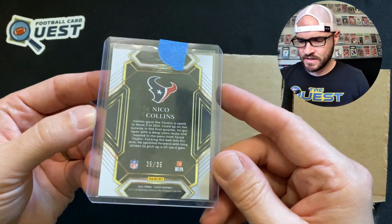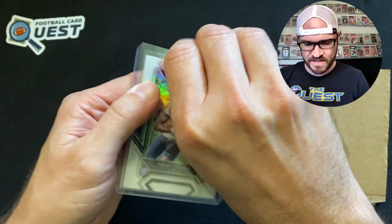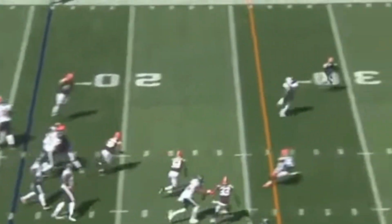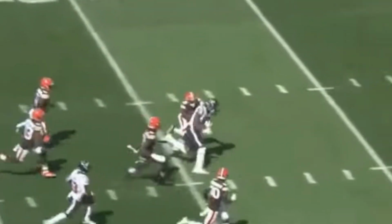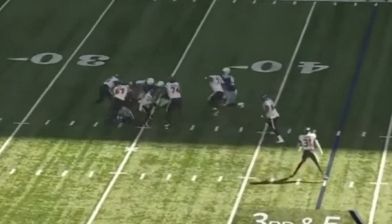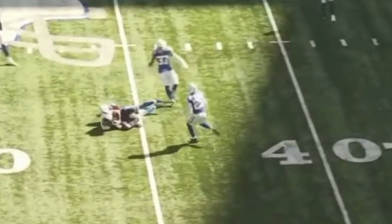Oh, baby. Now, this player has not yet broken out this week, but I will say the Houston Texans are 0-2-1, and they have struggled to put together any wins. Nico Collins is definitely a backseat to Brandin Cooks in that offense, but Davis Mills is throwing the ball decent. He is making a few calculated deep throws. He's not getting a whole lot of time in the pocket. You know, Nico Collins is a deep sleeper.